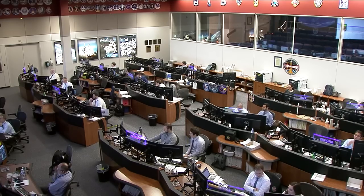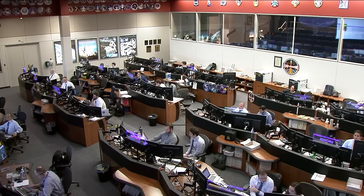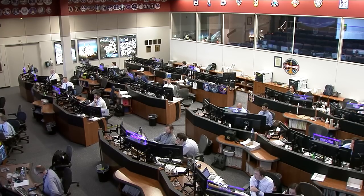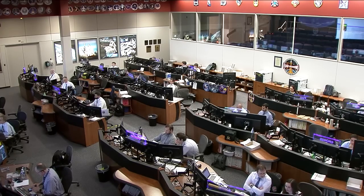Dragon is just 100 meters away from the space station, approaching that waypoint 2, which is about 20 meters from the space station. The vehicle is slowing down as it approaches waypoint 2, where it will pause for 1 minute. It is currently traveling at 0.3 meters per second.